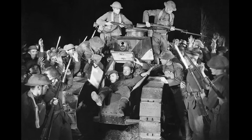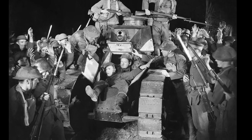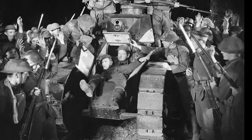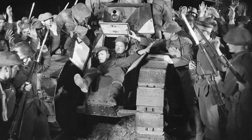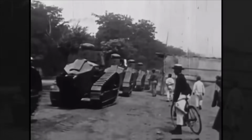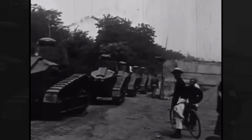A key piece of evidence suggesting that the tank in the film may have come from his collection is the Amsco tracks visible in multiple stills. At least one of Bradley's surviving M1917s retains these tracks, along with the same 37mm gun configuration. However, because Amsco tracks were fairly common on M1917 tanks, this similarity may be coincidental.